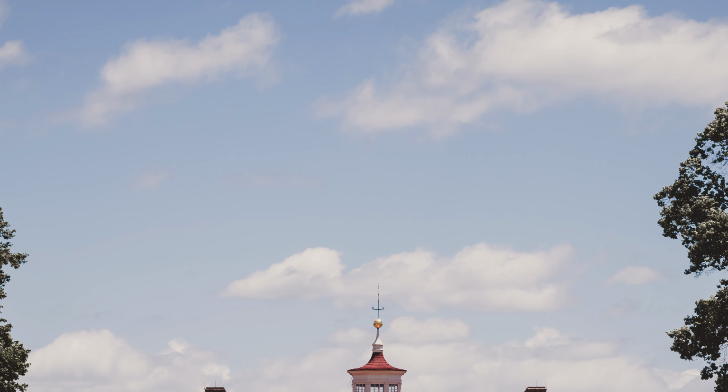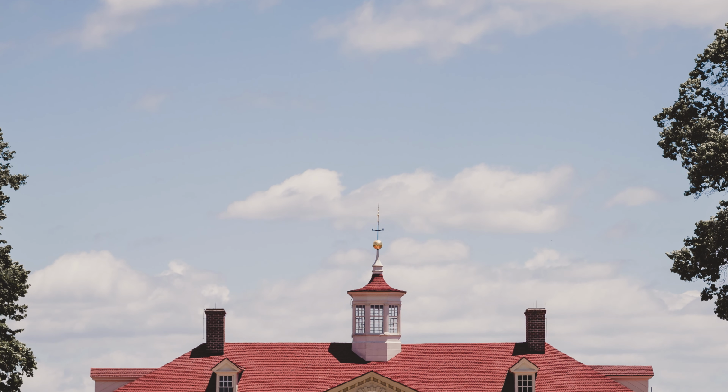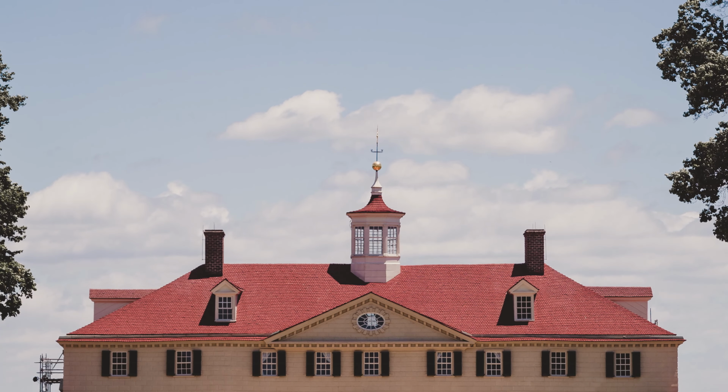Appearances are deceiving at George Washington's Mount Vernon. Does his spirit still linger in the room where he died?